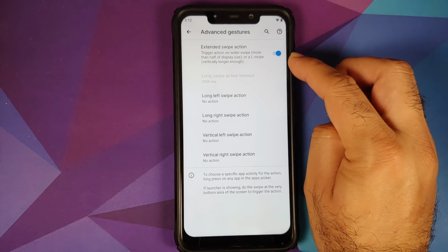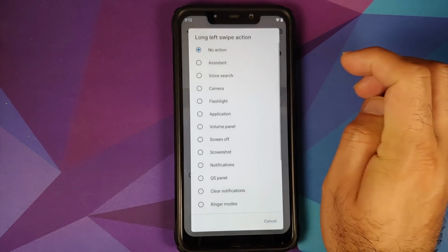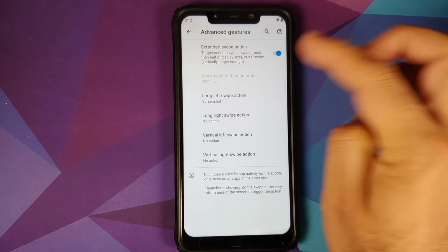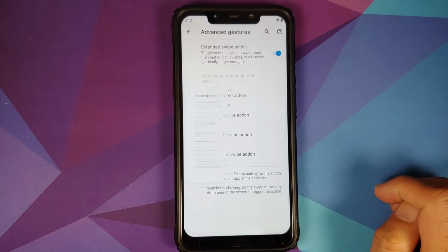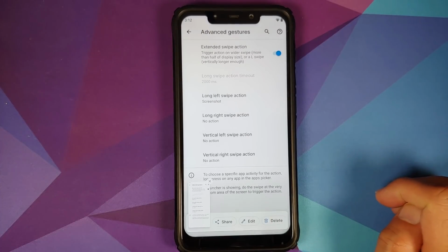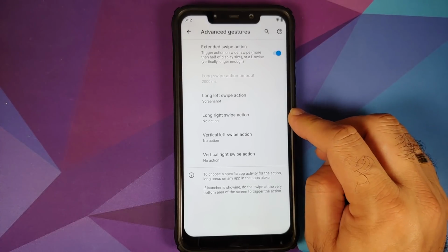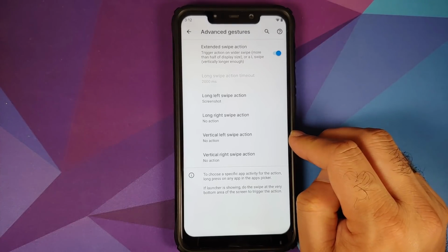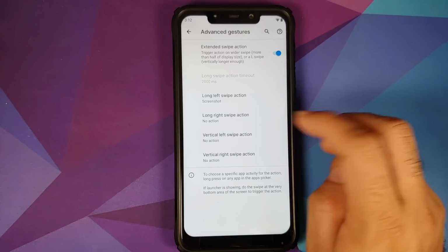So let us enable this, and left long swipe action. Let us say I want to take a screenshot, right? So left long swipe, bam, screenshot taken, works like a boss. Similarly, you can configure the long right swipe action as well. And then you also have the vertical left swipe action.